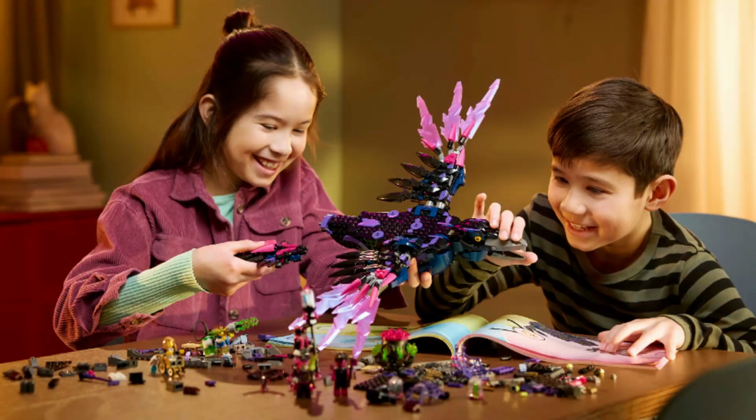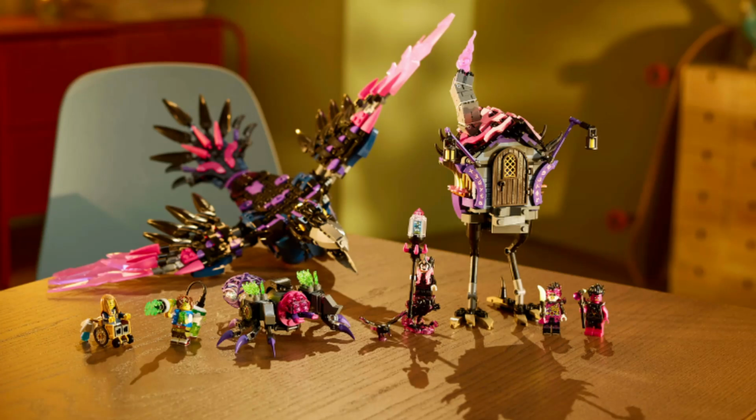There's some more lifestyle shots of it. So from the looks of it, you build up the main part of the Raven, and then you have a sort of flatbed thing going on. I say from the looks of it because in the next image, the house is on its own and it's got a bit of a Baba Yaga thing going on, and the cauldron's been turned into a little beast. So I presume those two builds are what you build last out of this set.